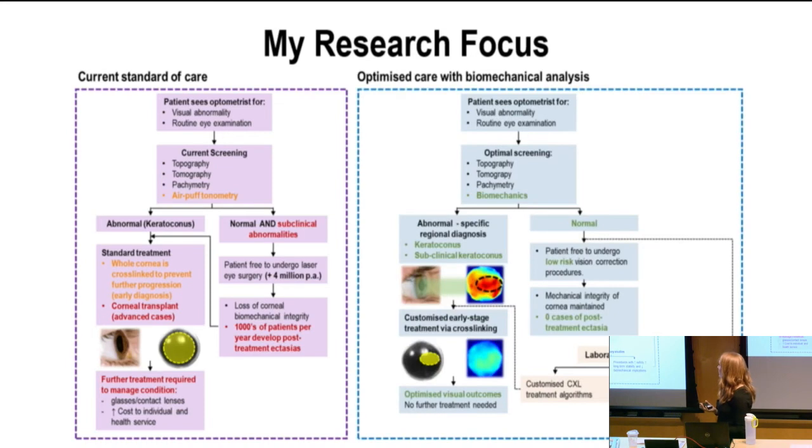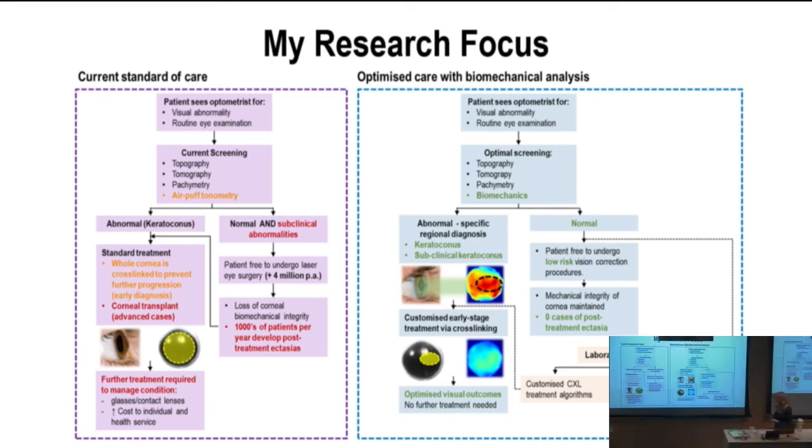So if we could have a way of screening for biomechanics in the clinic, where we can image and diagnose spatially and specifically any areas of abnormality, that would have a huge impact on this care. So you could pick up normal and subclinical keratoconus. You'll be able to apply targeted treatments with optimized visual outcomes, where you wouldn't need follow-up treatments.